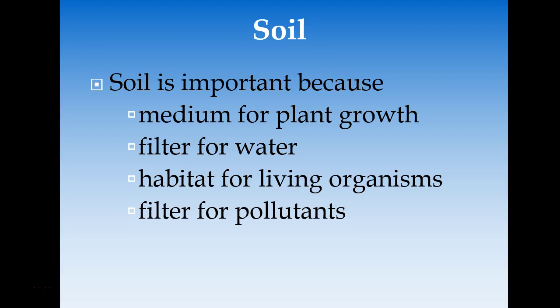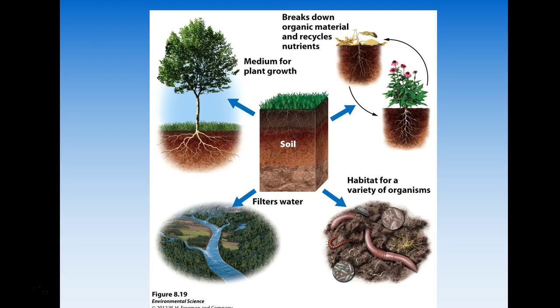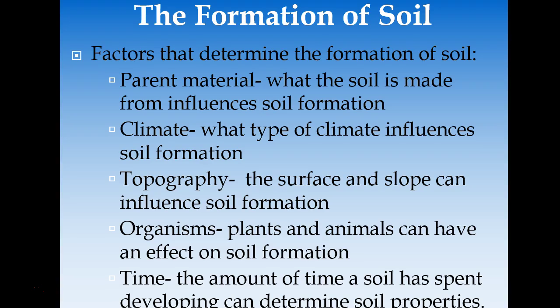So weathering and erosion are important parts of the soil and succession process. But we know soil is important because we need it for plant growth. It's a natural filter for water. And we know that our fresh water comes from these underwater springs. So the soil itself does help filter out some of the bad stuff naturally that's in there. It does provide habitats. It's a filter for pollutants. We know soil is very important for a variety of reasons.